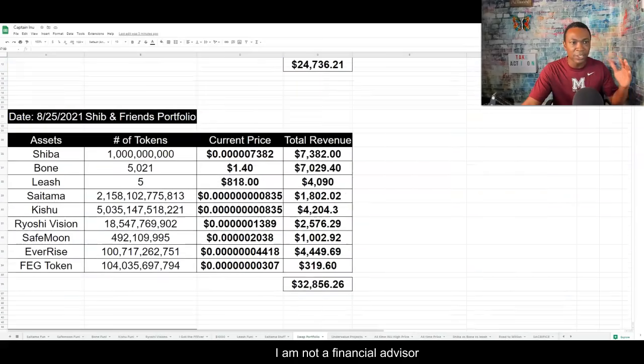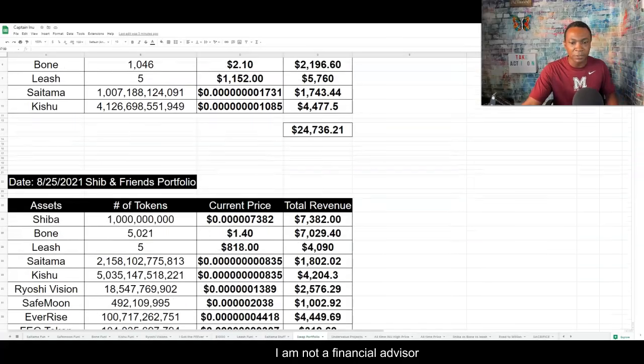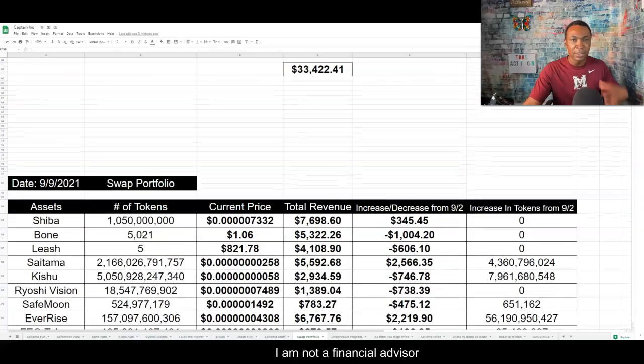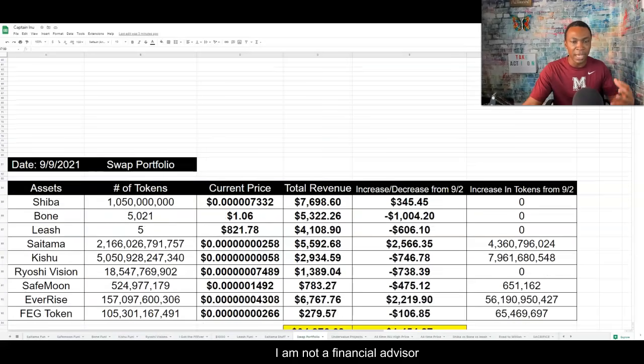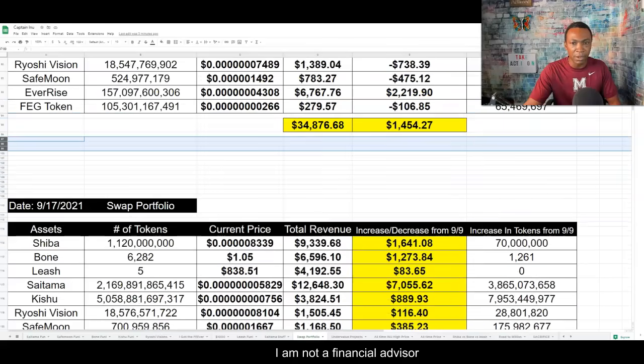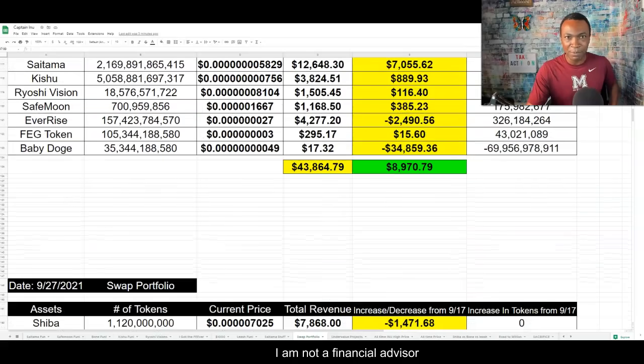We've been doing this since August 4th, and we started out with 24,000, and in each week it seemed like we increased not only our positions but the tokenomics, and also the price has been going up and down as well. So let me go all the way down to where we are. We have 34,000, and then 43, and the tokenomics is right there. The biggest tokenomics I see here is KISHU and Saitama from the previous week. So let's see where we are right now.